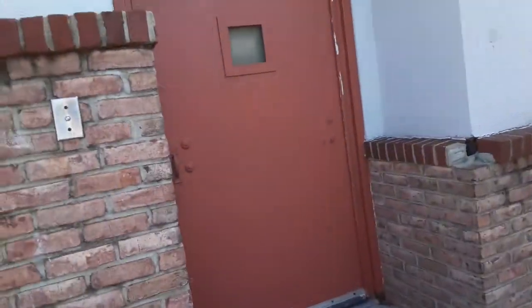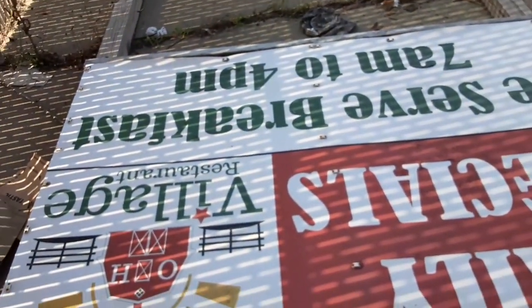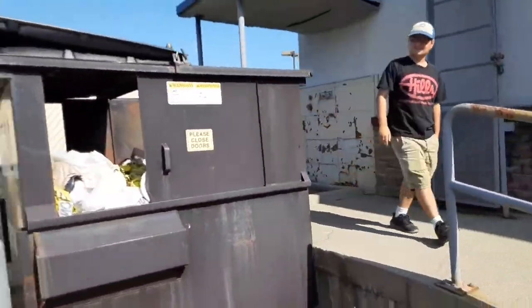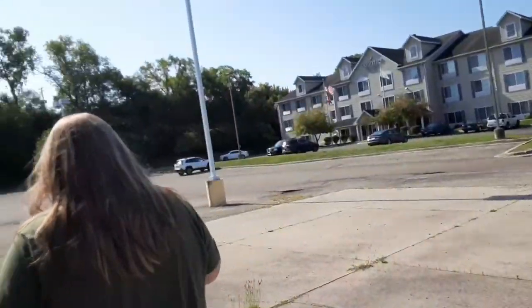I can't imagine a hotel would want this so close to them. Spider webs by the door. Trash companies never picked up. Anything? No, it doesn't work. Yeah, that's the way to get rodents and roaches and everything under the sun.